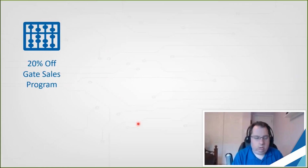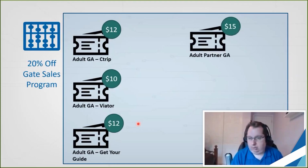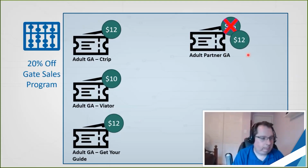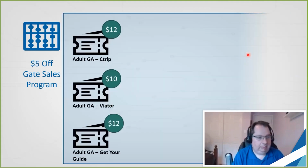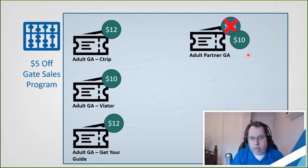Then using that new 20% off gate price sales program that already has all of the current tickets you're using as part of this transition, we're going to add that new partner GA ticket to that sales program. Oh, and by the way, this is where the rate kicks in. So we'll introduce this new partner GA at the gate price into the sales program, and then we're going to use the sales program rate, in this case for the 20% off, to knock down that price. Same thing goes with our $5 off gate sales program. Introduce the new product, use the sales program rate to knock down its price.